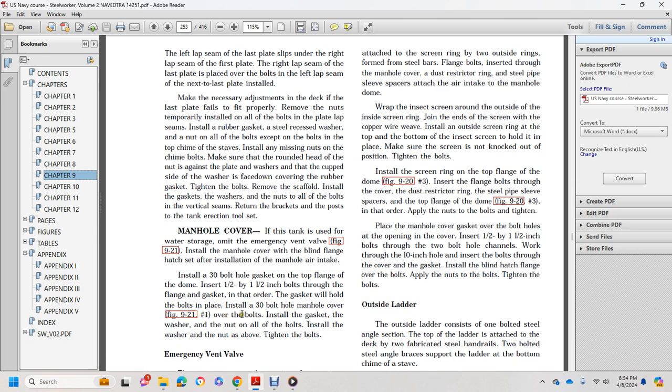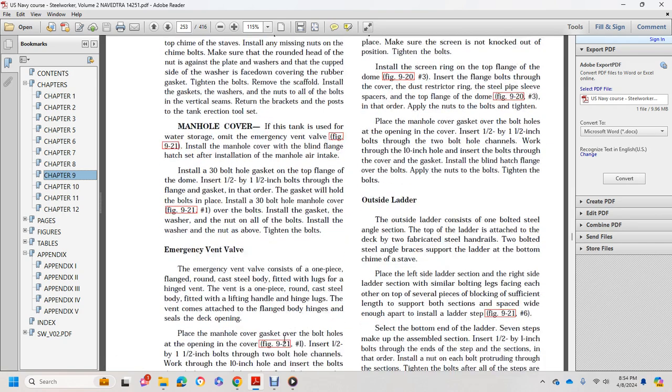Figure 921. Place the cover over the bolts. Install the gasket, washer and nut on all bolts. Install the washer and the nuts as above. Tighten the bolts. Emergency vent valve.